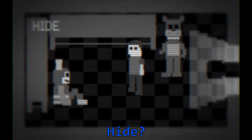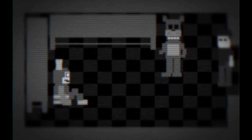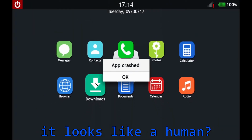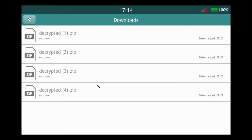Yay! Hide? Oh, hide in the suit. Oh, hello there! Okay, hide in the suit. That one. And then he's gonna get springied. I knew it. He got springoed. Is that why it looks like a human? Is that why... Meat Man actually has meat! Let's go!